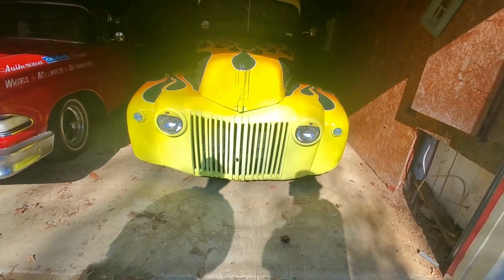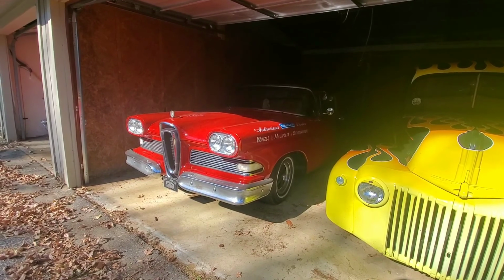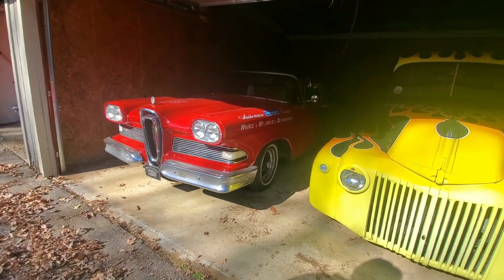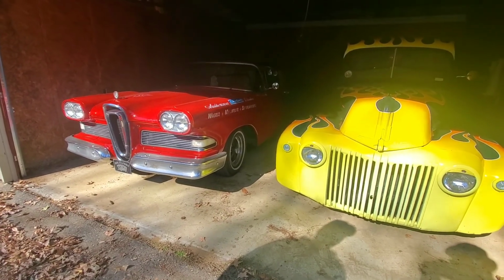I want to build a true period-style lead sled. Oh, like there you go. A '51 or '52 Chevrolet chop top, tail dragger style car. Oh yeah. And that'll be my next build if I build something.